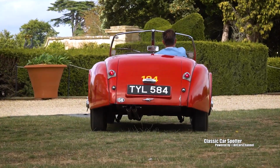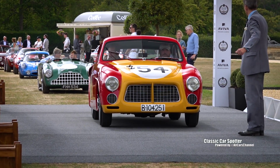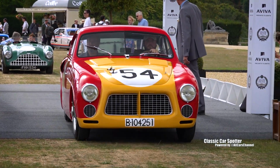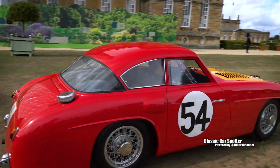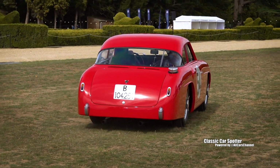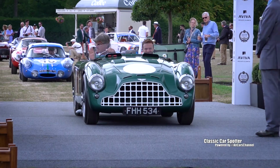XK120. Good day, gentlemen. Still staying in the 1950s. Look at this for a day at Pebble Beach. An exacting restoration by the Silver Coach. Good day, gentlemen.